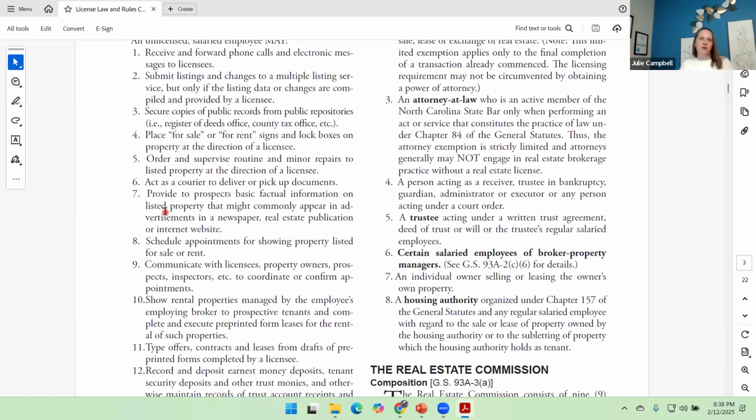A good rule of thumb here is if you and I can find it on Zillow or Realtor.com or whatever your favorite site is, that's the information that they can provide. So if somebody calls in and wants to know what it's listed for, since you can find that on Zillow, they can give that information. But if it's not accessible to the public, whatever the person on the phone might be asking for, then they would need to refer them to their employing broker.